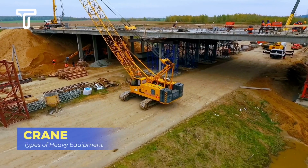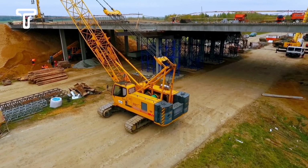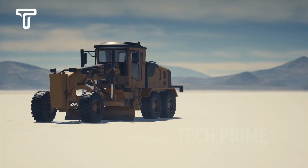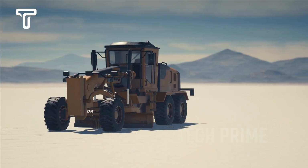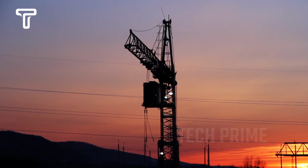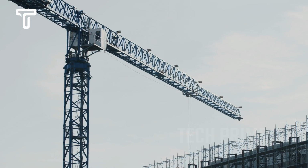But that's nothing compared to the cost of a crane, which can be around $203,796 USD, almost 3 times the price of a grader. Perhaps it's due to its size and function. Cranes are essential for lifting anything needed in construction. The heavy-duty cranes can lift up to 9,000 tons, showcasing their incredible strength.